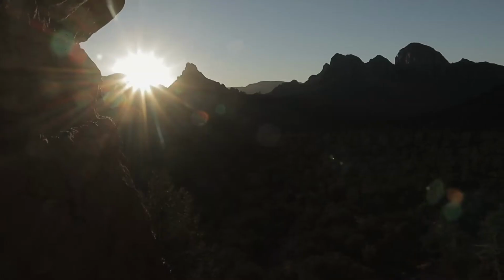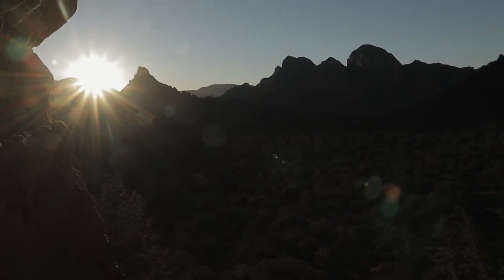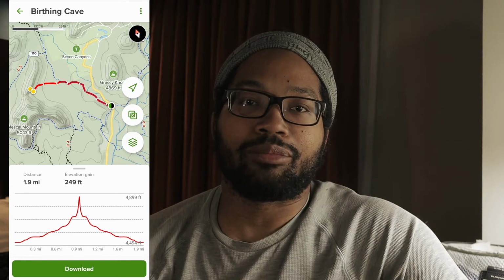So I just finished shooting sunrise at the Birthing Cave, and wow, that is quite the special place indeed. It's about a mile hike out there, which obviously, to get there for sunrise, I did in the dark. Not too bad though. Definitely pretty easy to do.